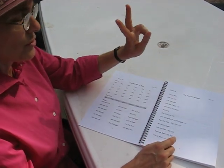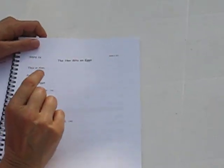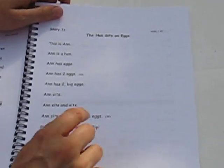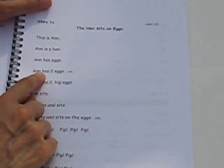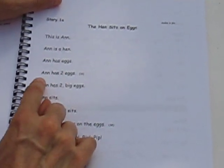There are 2 more tools for you to use in Reading Rocks, and this is what they are. There's what we call Make a Pic, which is to make small little pictures, not one picture of what the whole story is about, but little pictures about every line or every other line, what it means, because each line is slightly different. Like N has eggs, N has 2 eggs, N has 2 big eggs, and sits, and sits, and sits. Each one is a little bit different from the one before, so they can make a little picture. If you're dealing with older students who might be embarrassed about or feel funny about making pictures, you can have them just write the translation.